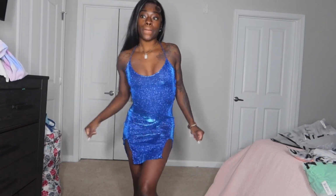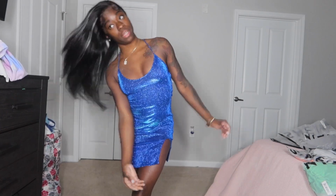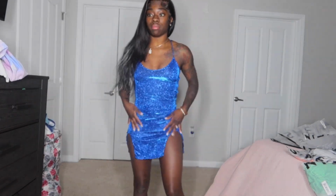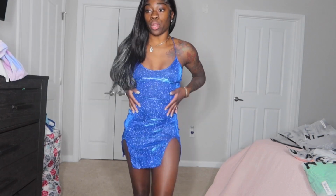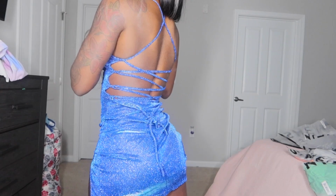And the blue, I chose blue because I was trying to, you know, try different colors. Maybe my hair don't go with it, but I don't know. I like the blue. I'm not gonna lie. I like the blue. I like the sparkles. But the back is giving what it's supposed to give.